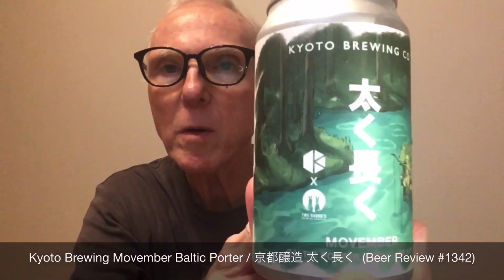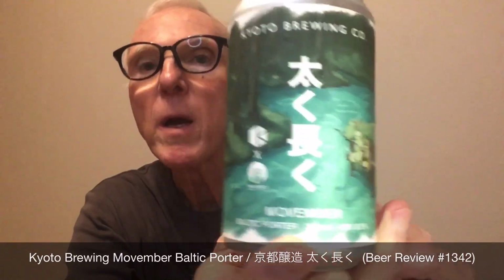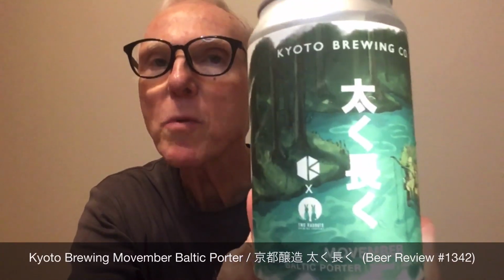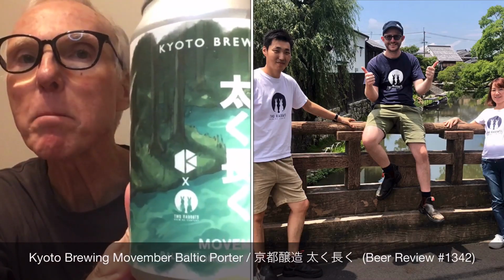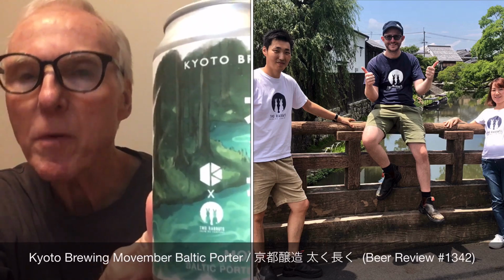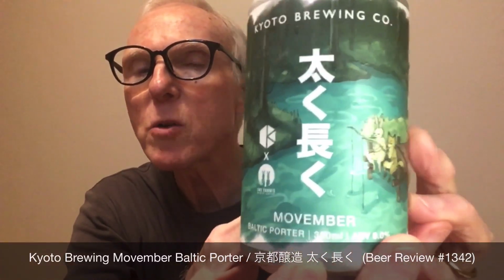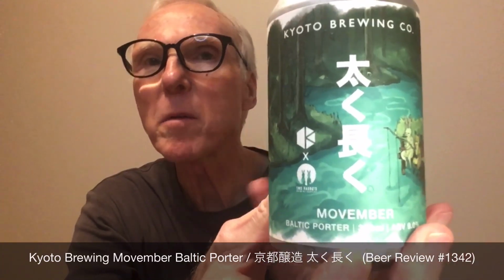And some of you may know what Movember is. If you don't, I'm going to explain it to you. This is a collaboration brew between two breweries, Kyoto Brewing and Two Rabbits Brewing in Omihachiman on the shores of Lake Biwa, the largest lake in Japan. This one is made by Kyoto Brewing, and Two Rabbits Brewing Company made a different beer, but they kind of combined two of them.